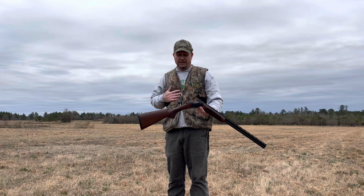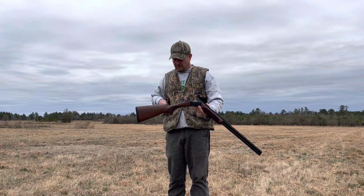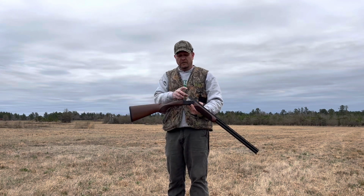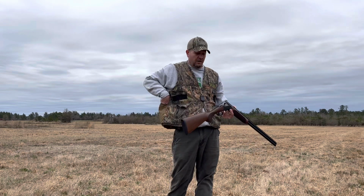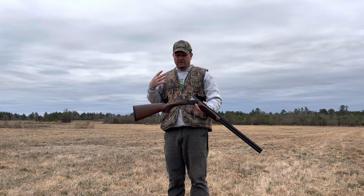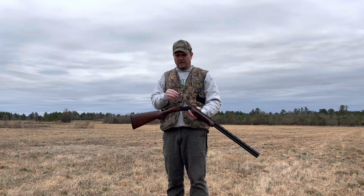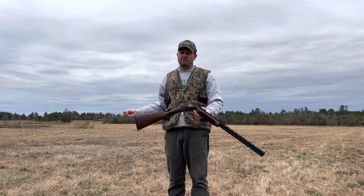I love wearing a vest like this when I'm dove hunting or shooting sporting clays, because I can just pull the shells out of my front pocket, stick them in the gun, and then once I've shot them, I can pull them out and stick them in my back pocket here, and I've got all my shells. I wear one when I'm dove hunting. You don't have to reach down and pick up shells. If you've got ejectors, then you've got to catch them when they come out, or you're letting them hit the ground, and then you've got to go back and pick them up.